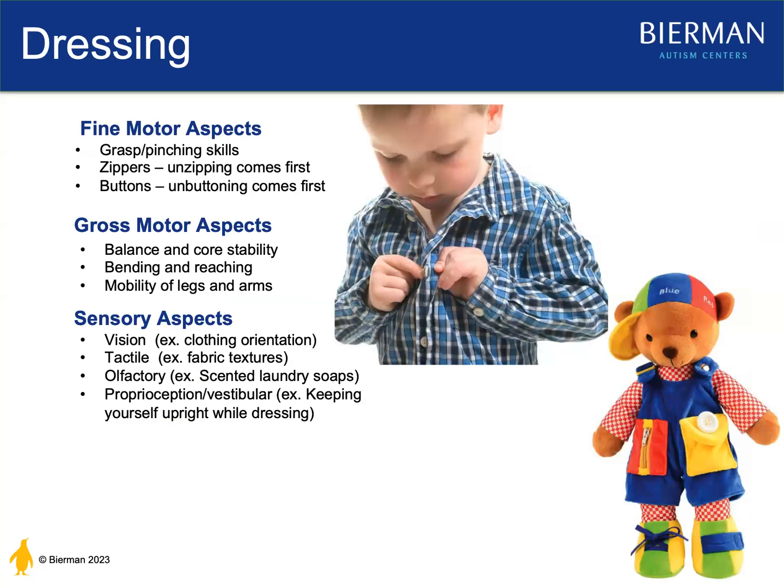Something else that gets commonly addressed in OT at Bierman is dressing skills. Many of our kiddos struggle with dressing for a variety of reasons. Some children have a hard time with the fine motor coordination or the hand-eye coordination to manipulate the buttons and the zippers. Sometimes they struggle with the texture of the fabric or the sensation of pulling a shirt over their heads. I have a few kiddos with that right now that we're working through.